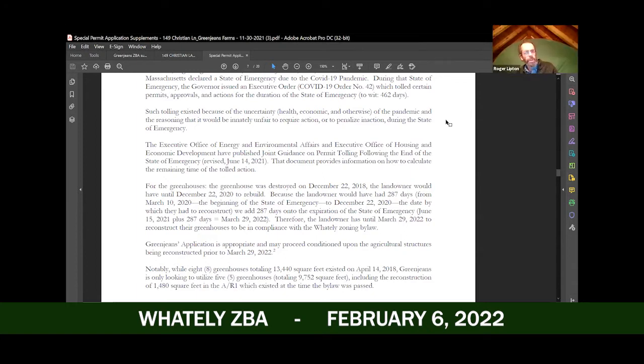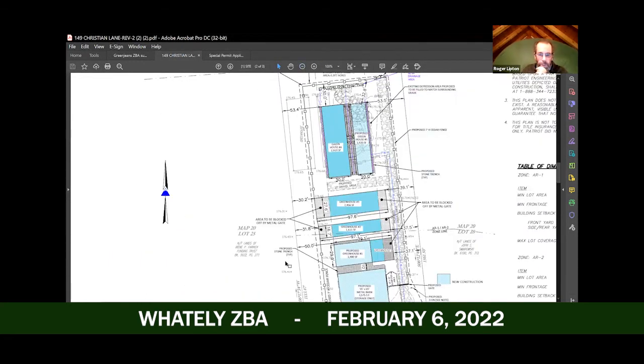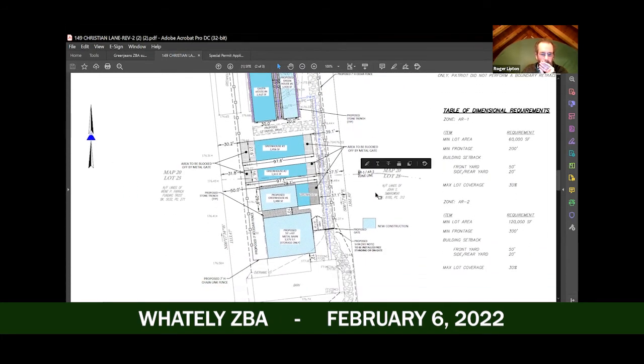Maybe this would be a good time to look at the site plan, and I'd like to see the demarcation between AR1 and AR2, if you could. Sorry, I was muted. So the demarcation is here. You can see it over here to the left too of this number that says 176.45.